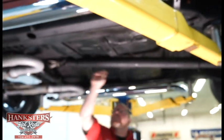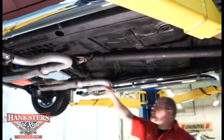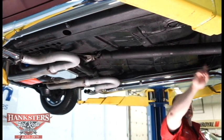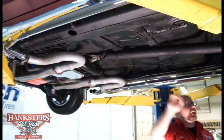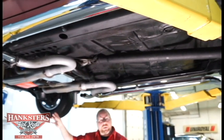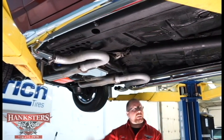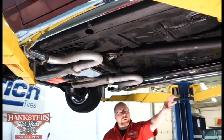All of your braces under the floor are all intact here. You can see your emergency brake cable all laid out here. Front cables, intermediate, and rear cables. Now this car is a power steering car, power brake car. So up front you do have disc brakes. On the back, of course, you have drums.